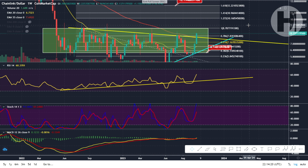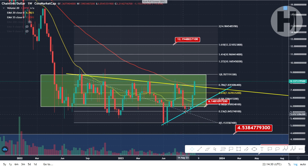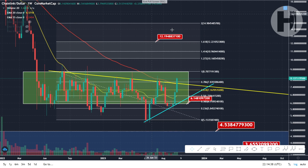So we don't know if this uptrend here is the start of that aftermath from this bullish divergence. So we have to wait. I'm not swing trading my tokens yet. We are breaking above the 55 EMA, which we haven't done in ages. The last time we touched the 55 EMA was in January 2022. So this is also a very bullish signal in my opinion.